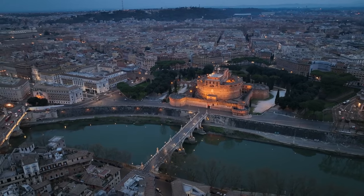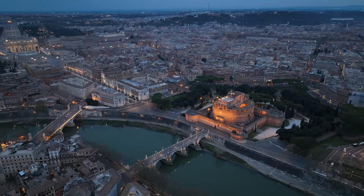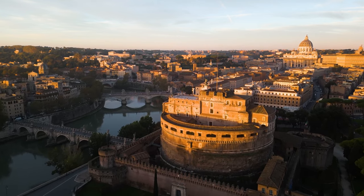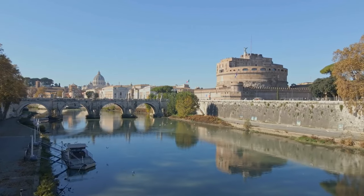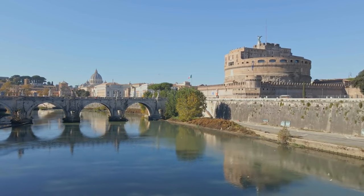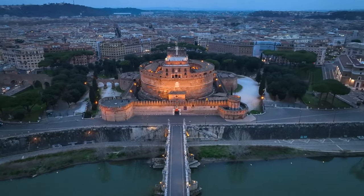Explore its interior, featuring papal apartments, the Sala Paolina, and the prisons. Ascend to the panoramic terrace for breathtaking views of Rome and the Vatican. The castle's history intertwines with the city's, from its imperial origins to its role as a refuge for popes during times of conflict. The angel-topped fortress stands as a symbol of resilience and transformation over centuries.